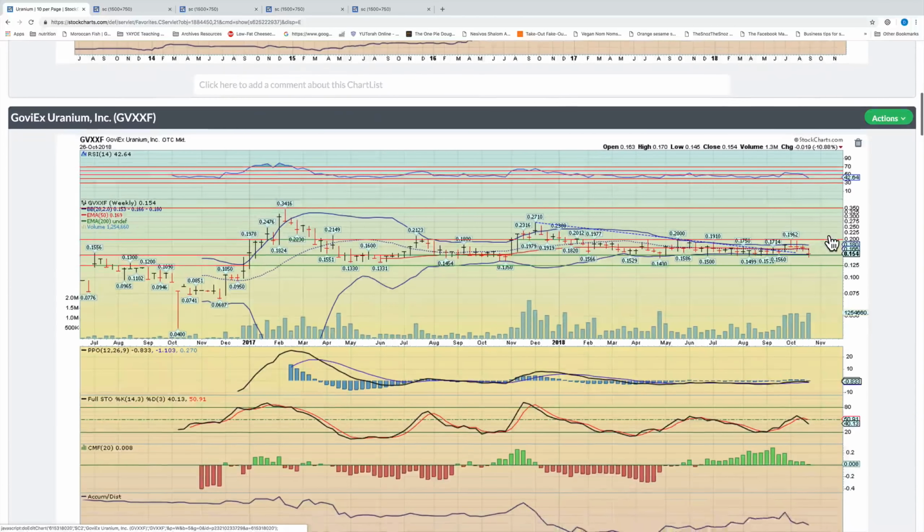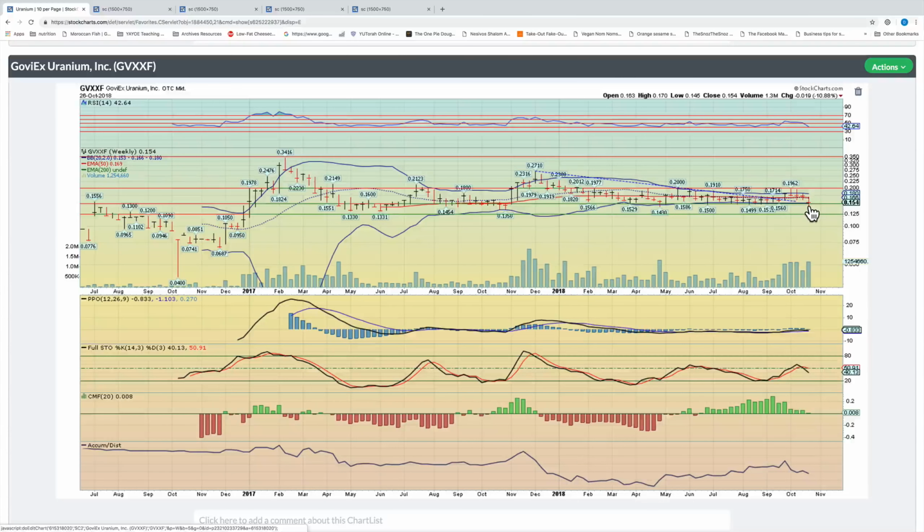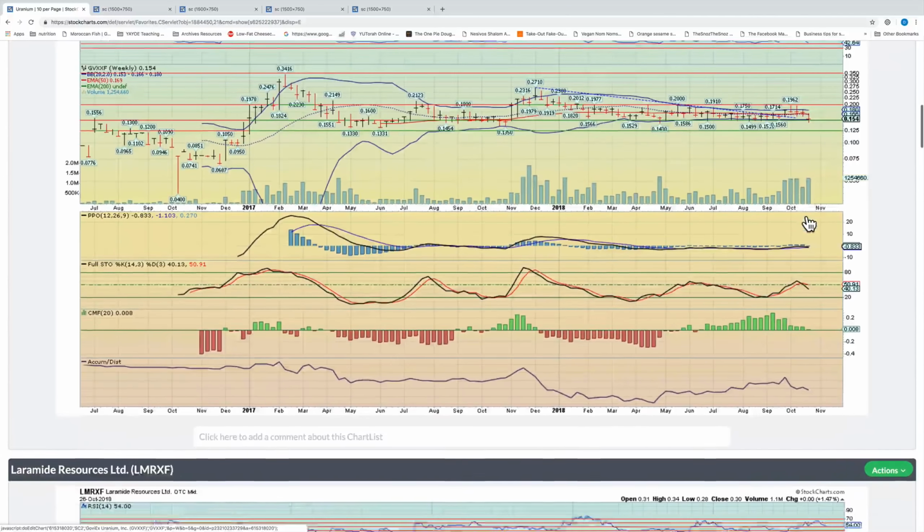GVX Uranium, GVXXF. Downtrend was broken from the upside. Now we're kind of retesting it from the upside. If this 15 cent level can hold, that would be great. But you know what? It's showing a lot of negative divergence. I mean, we couldn't hold this 50 RSI level, and we're back to that 40 level. I don't know. I don't like what I'm seeing here, to be honest with you. If this 15 cent level doesn't hold, I expect it to head lower to about 12.5 cents.